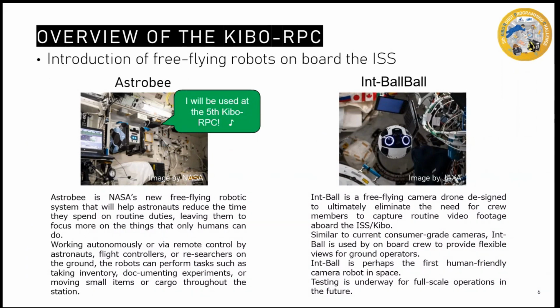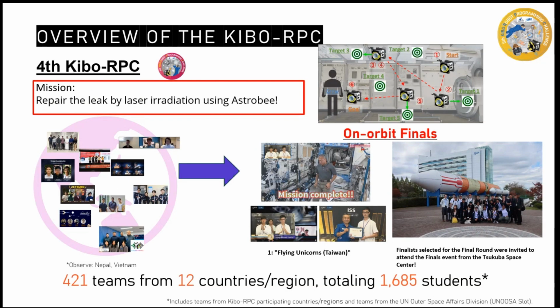To help astronauts with their life in space, you can find robots on the ISS. There are two types of free-flying robots, so they fly by themselves, on board the ISS. First, you have Intball, not Int-Ball as I said before, which is used by the crew for routine video footage of the ISS, basically taking videos of the ISS. And secondly, you have the Astrobee, which is another robot that can help astronauts with a lot of daily tasks. And in our Kibo-RPC challenge, we will be using Astrobee.